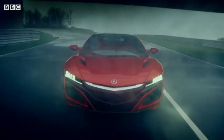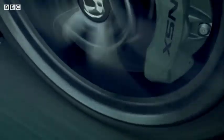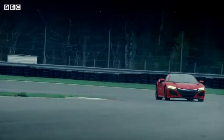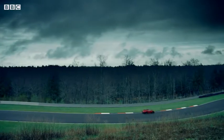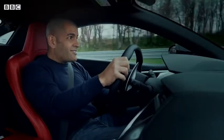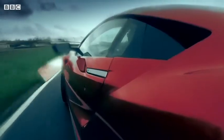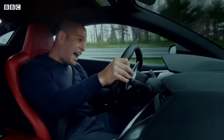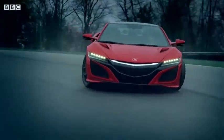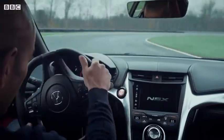But the best part of this hybrid setup, it doesn't feel disjointed and digital. The brakes may be e-brakes and the steering may be e-steering, but it gives you a real sense of what's going on. Obviously, you can't skid it about like a Ferrari 488 because those electric motors are always trying to drag it straight, but you can skid it about. Oh, yes, you can! Wow, it's way more fun than I thought possible for something that was so complicated. Look at that!